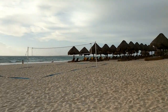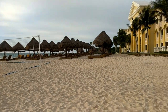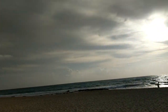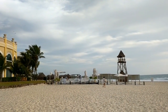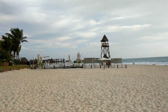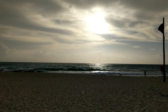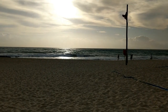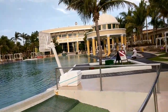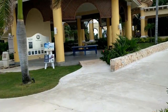Again, there's this beach volleyball court, and then you can see all the individual palapas and day beds available in both directions. That little white lounge area is for the timeshare members. This does have a timeshare program called Star Prestige, so just keep that in mind. All right, let's go look at a couple more restaurants. So coming back in from the beach, there's another restaurant out here.